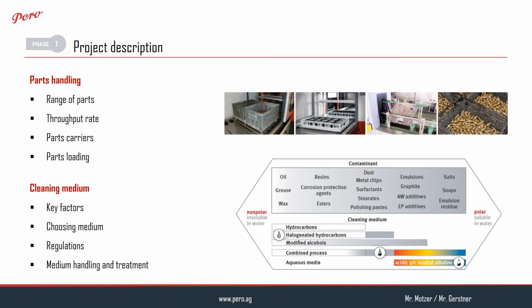Also very important is the cleaning medium, which depends on the contamination on the surface of the parts. It distinguishes between polar and non-polar, as you can see. Because similar dissolves similar, most efficient. However, non-polar contaminations can also be removed by a polar cleaner like water, but chemical additives like tensides and a higher effort will be necessary in order to reach a similar cleaning quality.